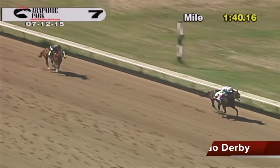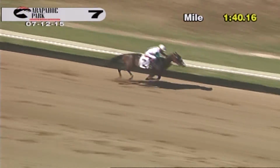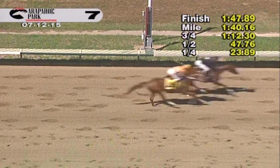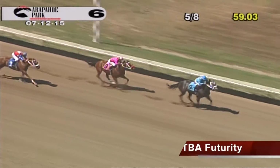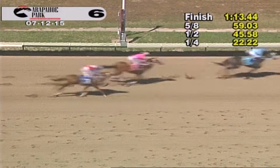The filly taking on the boys will go on to win the Colorado Derby. Second stakes win in less than a week. An amazing performance from Kalinda Dawn. And jockey Dennis Collins celebrates the dominant gate-to-wire victory over R-Dub, kicking clear to victory in the CTBA Futurity. R-Dub and Dennis Collins over Duggaboy Brown.